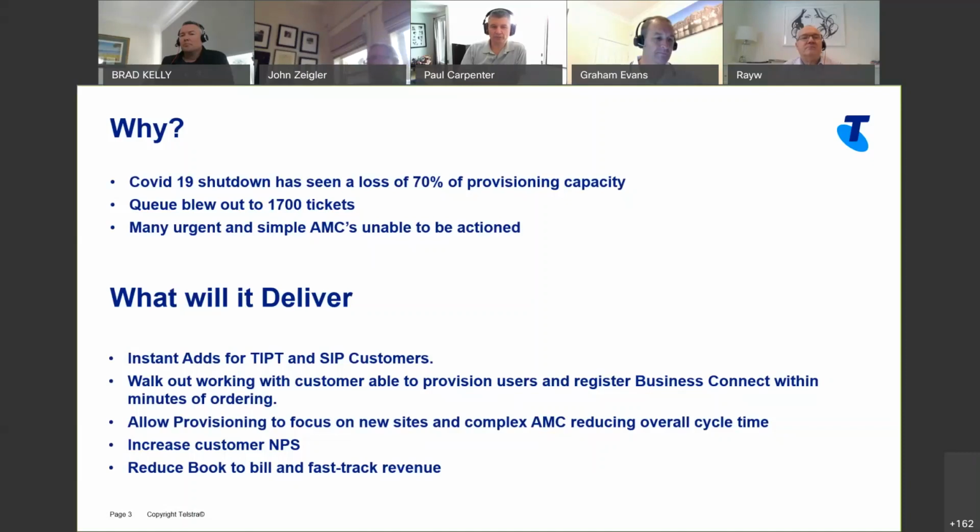Our provisioning queue blew out to about 1,700 tickets waiting in queue. A large number of those weren't really brand new projects. They were simple adds, moves and changes, like: I suddenly need to increase the number of call center agents I have because I'm taking more calls now than before, or my SIP trunk capacity is at limit and I need to increase the number of SIP channels urgently, please. Those are the sorts of things we saw, and we thought, okay, we've got to fix this quickly, bearing in mind we don't have enough people to actually do the provisioning work.